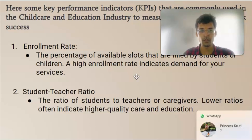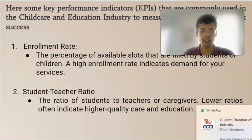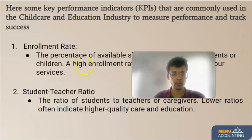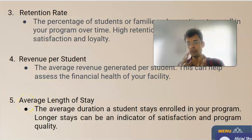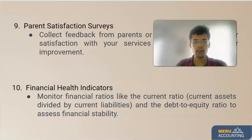One is the enrollment rate, which ensures that the enrollment rate of the students is good. Student-teacher ratio: some organizations require a student-teacher ratio to be maintained. The retention rate, which is the percentage of students leaving. Revenue per student; again, you can have this revenue per student by various departments. Average length of stay of the student, from when they come to the time they leave your school. What is the staff turnover rate, licensing compliances, and what is the outcome and how many graduates are coming out of your school.